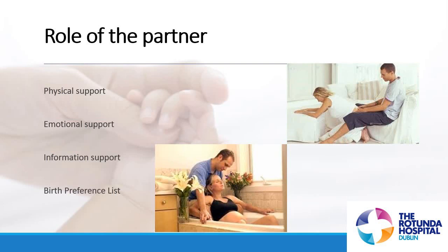Have a little think about what things I could bring into the hospital that might make my environment a little bit more comfy. Again, that could be dimmed lighting. It might be bringing in my speakers so I can listen to my music on the delivery suite. It might be for my partner to practise a little bit of massage on my back to keep me nice and chilled, or for the midwife to remind me about the bath on the delivery suite in case I forget. Anything that you can think of that is going to make things a little bit easier for you on the delivery suite, absolutely write that down on your birth preference list as well.